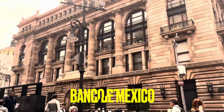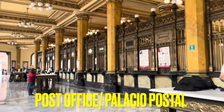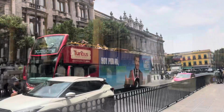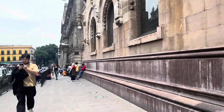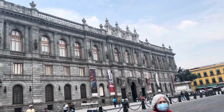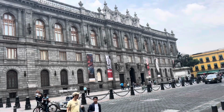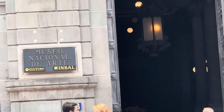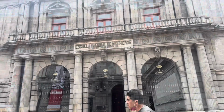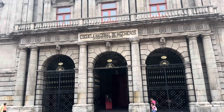This building is the Banco de Mexico. So you can do hop on hop off bus here also as well. Here's another building. Secretary of Communications. Oh, telephone. Here's all the books. Museo Nacional de Arte. This is Escuela Nacional de Engineers, I guess.